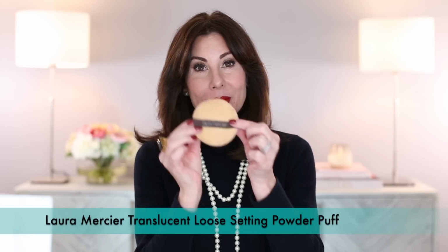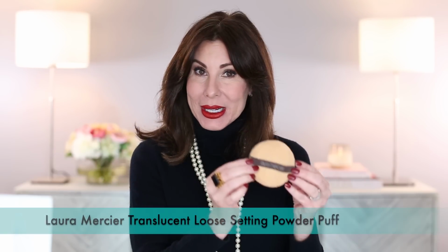I just have a Laura Mercier puff pad that came with my translucent powder. I have another new one that I'm using. It was just time to get rid of this one, but I'm not out of the actual translucent powder. I just go through these puff pads more frequently. You can also buy puff pads right on Amazon, and I do buy those as well because I definitely go through them.